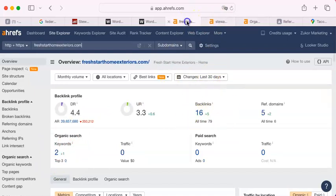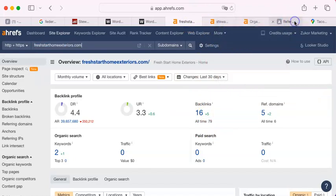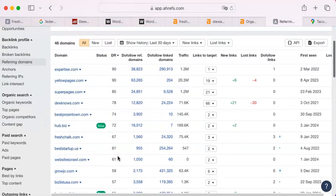They have 258, you have 16. A backlink is where another site refers back to you. Now, they are on expertise.com, Yellow Pages, Super Pages. Now, you can see that the numbers of each of those goes down and down and down. You really want to be on anything that is 70 or above. I have seen some sites where there are 30 of the 90 rated sites.